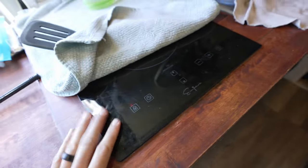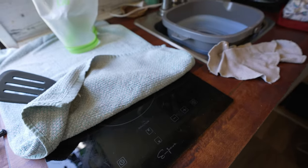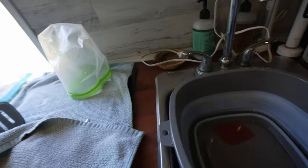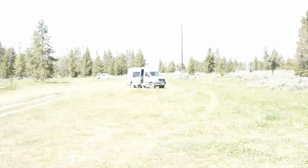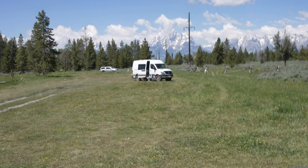We've been using the induction stove to cook a lot. We did some meal prepping the other night. Maybe I'll show you some of that. There's our bed. And that's about it. Beautiful view out though. It's hard to beat that.